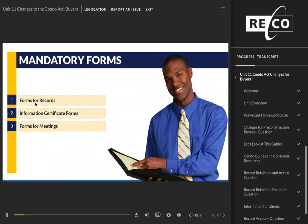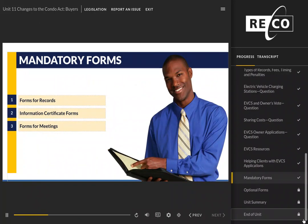Changes to the Condo Act resulted in several new standard forms, some mandatory and others optional. There are forms that apply to owners, buyers, to the board, and the condo corporation. You are expected to know these forms as they apply to different stages of a buyer-client's purchase or to their interactions as an owner or even as a future seller. Let's start with the mandatory forms. Click each category of forms on screen to learn more.